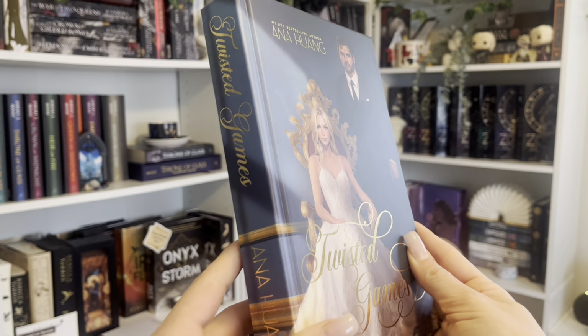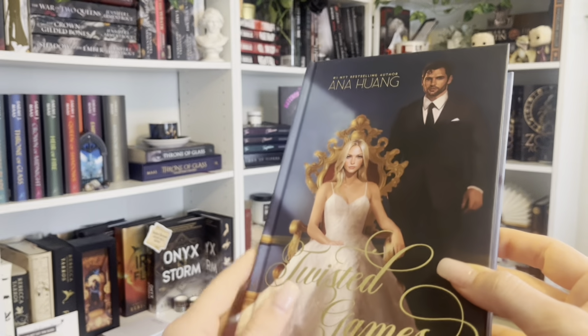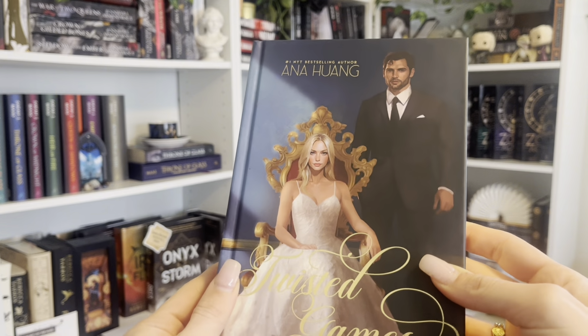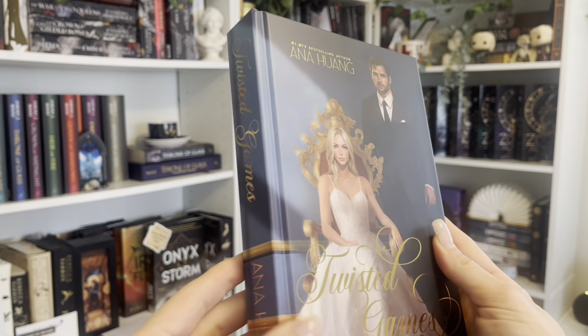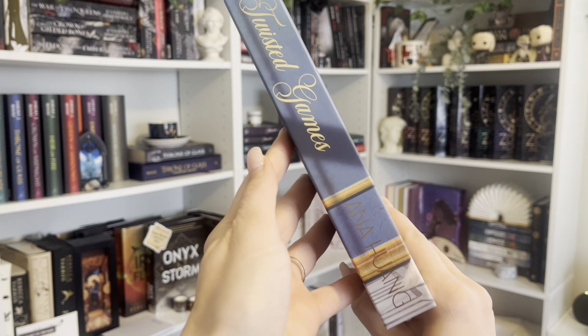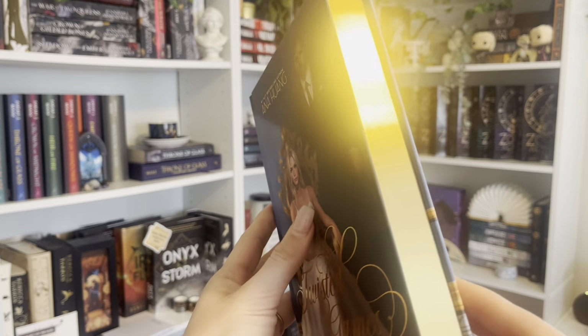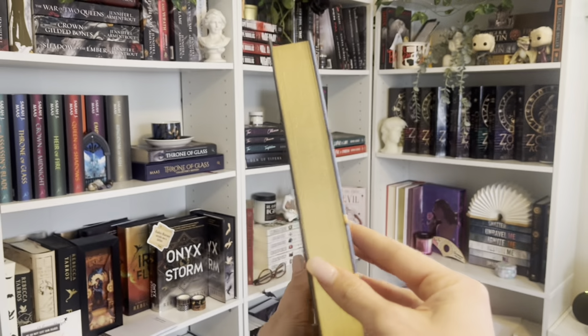This book is absolutely stunning. Look at this, Twisted Games by Ana Huang. The detailing, the foiling. I love the characters on the front. This is exactly how I pictured them to look. Here's the spine of the book. It is so beautiful. And of course, the edges are gold. This just perfectly describes Bridget.